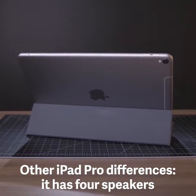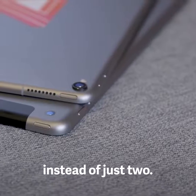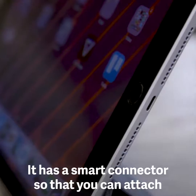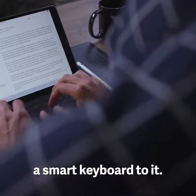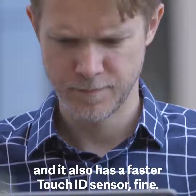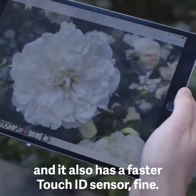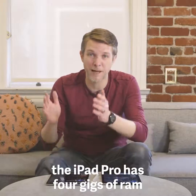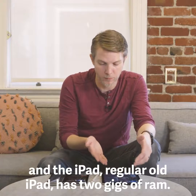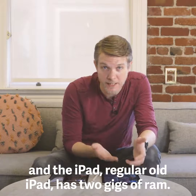Other iPad Pro differences, it has 4 speakers instead of just 2, so you can hear it in stereo no matter how you're holding it. It has a smart connector so that you can attach a smart keyboard to it. The iPad Pro also has better cameras, and it also has a faster Touch ID sensor. Fine. But to me, the biggest difference is that the iPad Pro has 4 gigs of RAM, and the regular old iPad has 2 gigs of RAM.